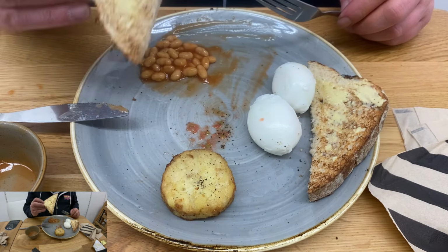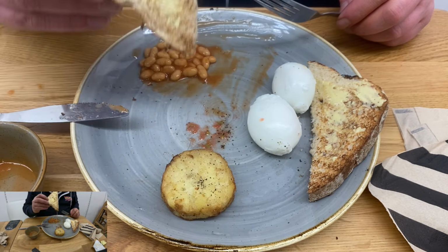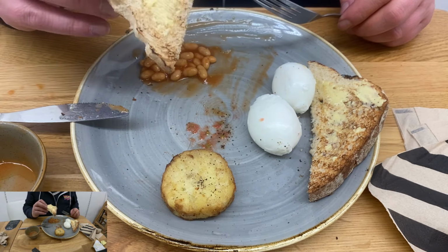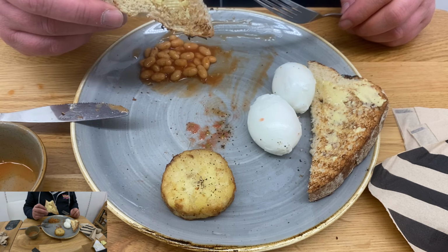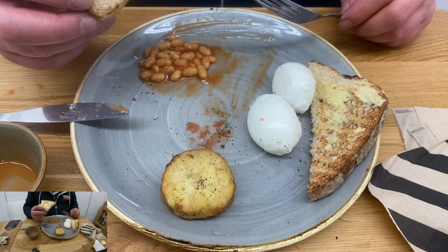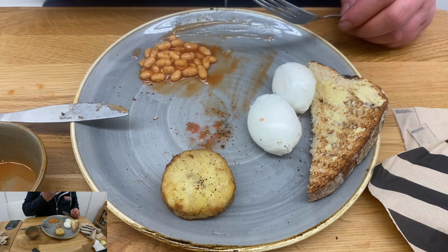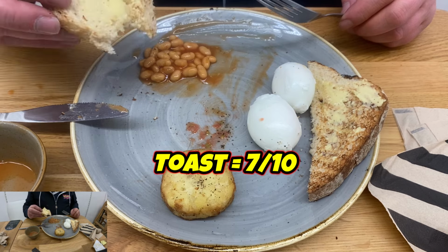Now, onto the toast. How's it holding up? I buttered this as soon as it arrived, yet several minutes in, the butter still hasn't melted. That's a clear sign it wasn't served hot. However, taking that out of the equation, it's fresh, soft and fluffy, ideal for dipping. The toast here, scoring a 7 out of 10.